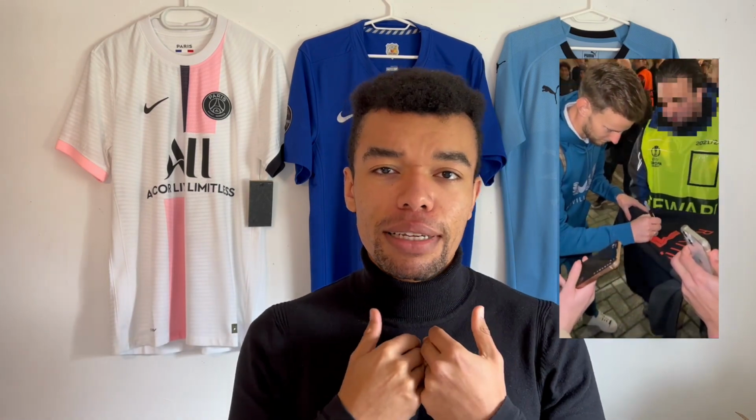My theory kind of is, if a player sees a shirt with his name on the back, he's likely to sign it, especially if you're one of a few people with a shirt with his name on the back.